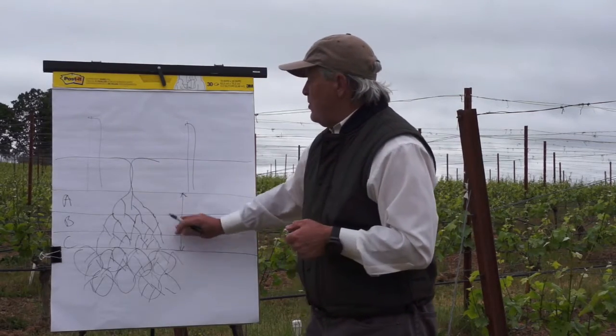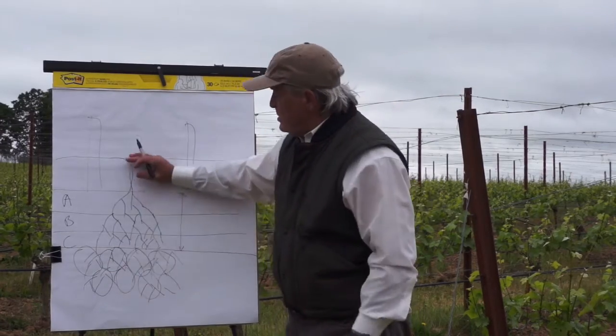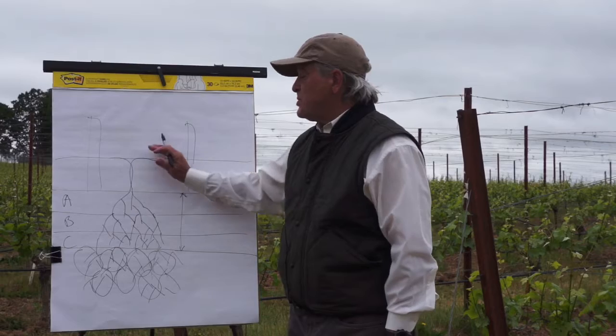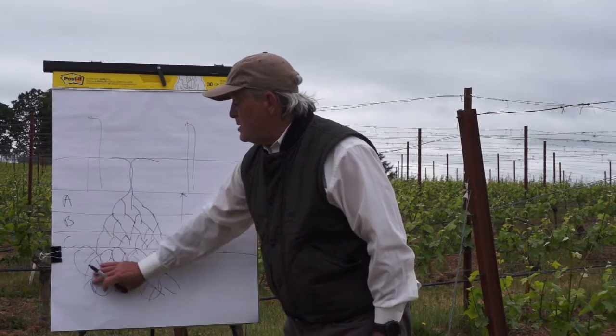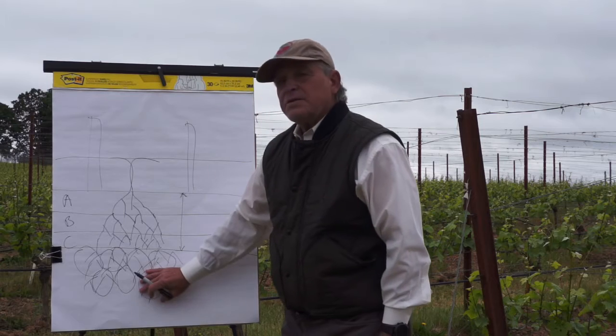So again, in our area, this is a typical profile. Once we get here, the soil series, right? This is a soil series. Once we get here, we begin to see really amazing qualities in our wines. So as we're talking about world-class areas that provide food or beverage to us, that is, in the end, what's required.